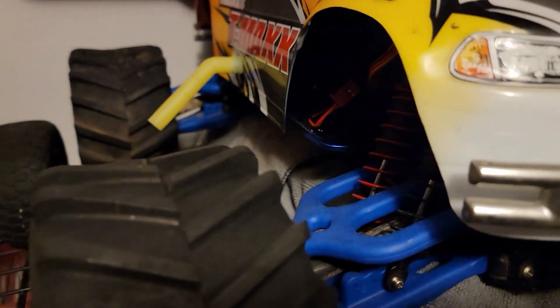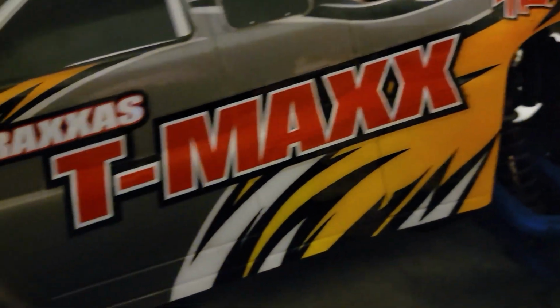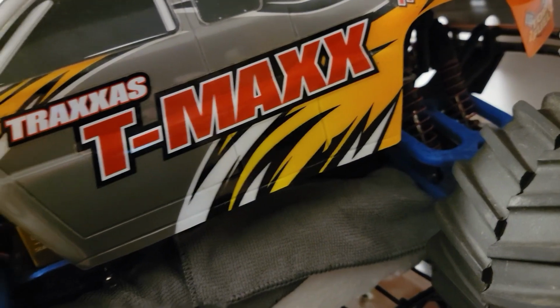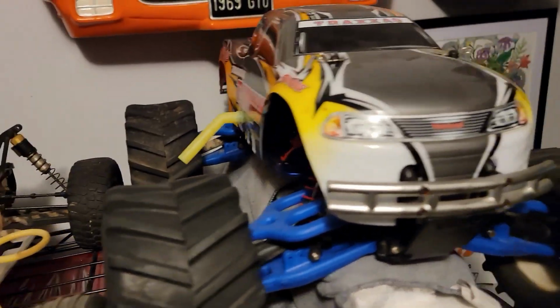Like for instance, my T-Max here. This specific truck originally came with a 0.15, and I have since upgraded it to a 2.5. So it has the smaller of the Traxxas big blocks, and this motor is rated for about 45 to 50 miles an hour. Now this T-Max has a 2-speed transmission. I think 50 would be a good safe bet when you let it get up to full speed and you have a big enough space to run this truck, because this truck is huge.